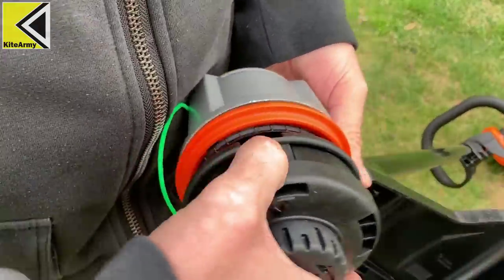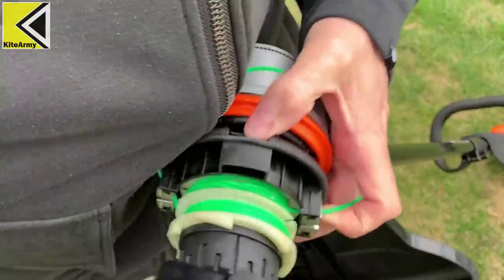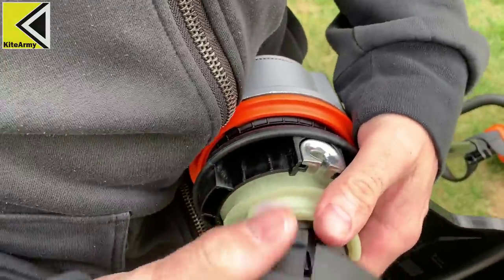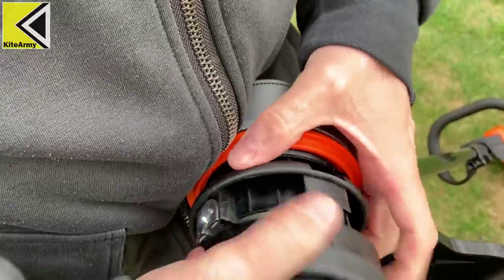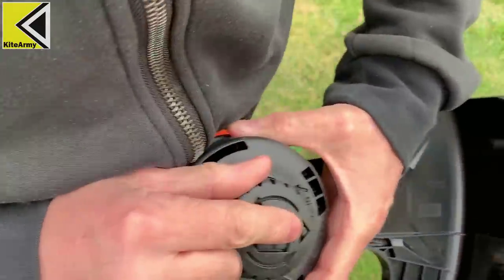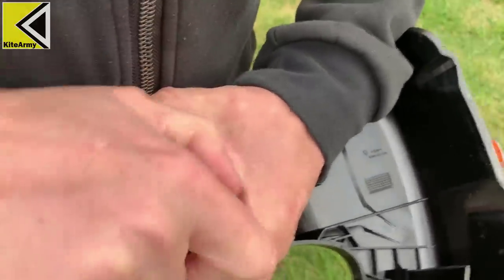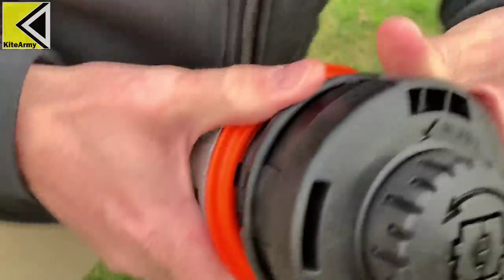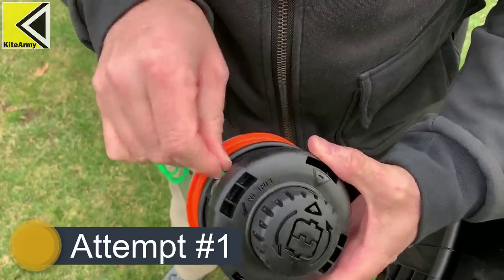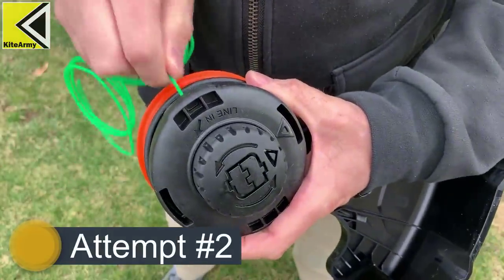So let me show you how to load string in this Atlas. First, you can take off the top by pushing these buttons right here on the side. That will remove the top, and this will let you remove the string. You'll probably never do what I just did. It's only if you get a jam or the string breaks that you might want to do that. Now, next up, you have to align this arrow right here with that right there. So you spin it around in the direction they indicate until you're lined up. Insert your string following that angle right there. So just put it on the side and it should thread through. Insert your string right there.